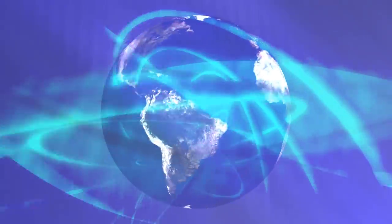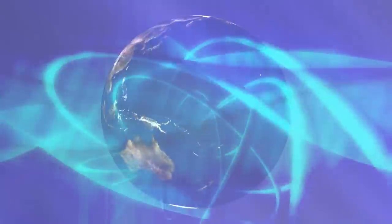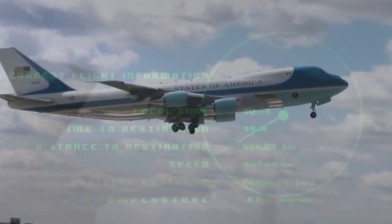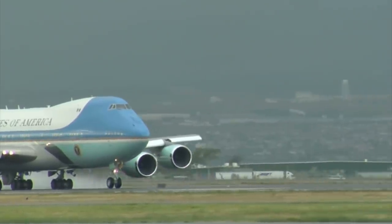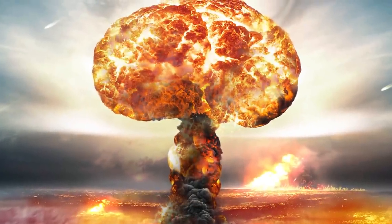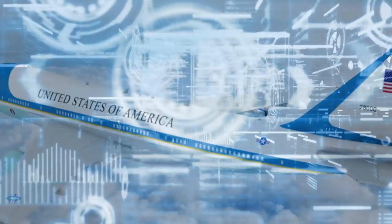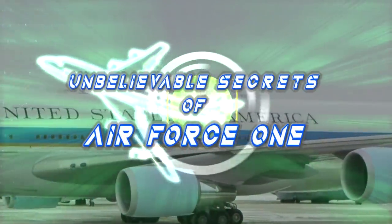It can take an impressive trip from Washington, D.C. all the way to Tokyo with just one tank of gas. The head of state can make it across the world flying in style, making other countries envious of its path. You'll never believe the ways the president is pimping out his personal plane, and it can survive an apocalypse if it has to. From various firepower being kept on board to decoys used to confuse possible enemies, here are unbelievable secrets of Air Force One.